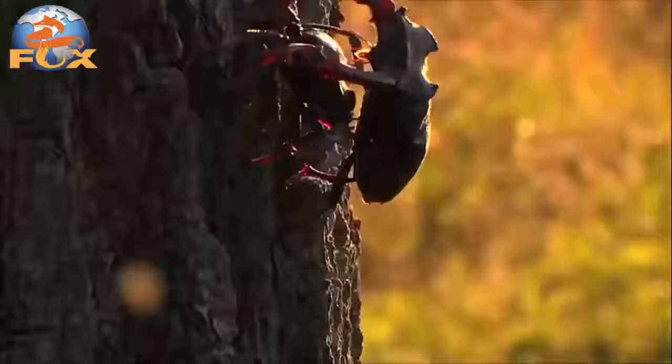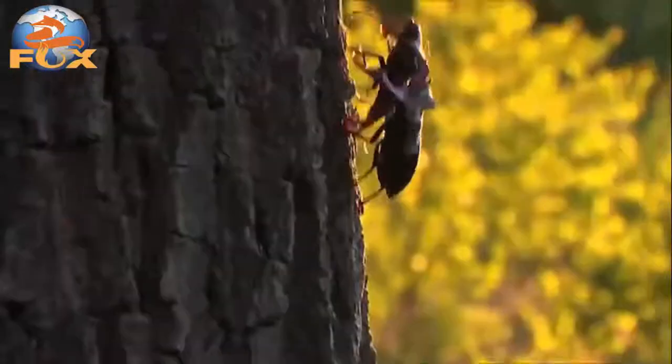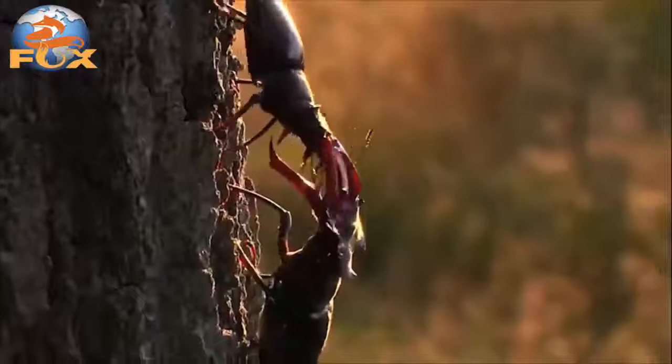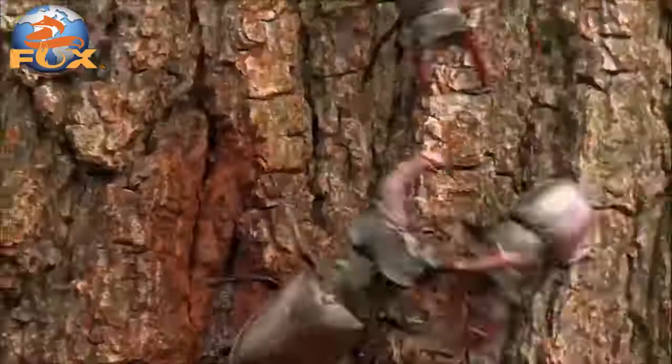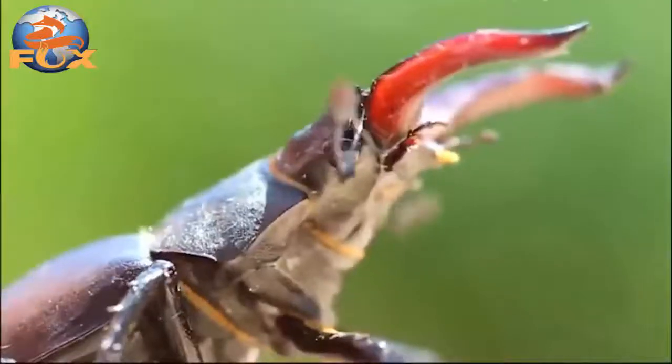As you all can see, two stag beetles are fighting to win a female beetle, but please note that this is the most expensive beetle on the planet. Now let's learn about this beetle with me.